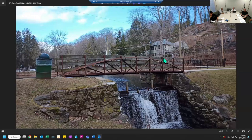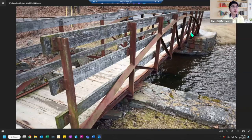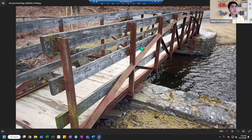And this is the existing Duck Pond Bridge, and the condition of the bridge is pretty much just outdated, and you can see all kinds of rust on the steel components. And so we're just replacing the superstructure over here.